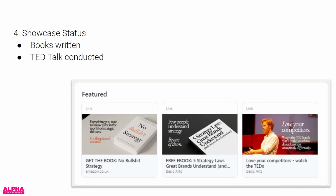Okay, then last one is showcase status. That is something that I'm not a big fan of because status is not that powerful to convert people. It's really all about, this is what we can do for you. Click on this link and let's book a call. But this is one of my favorite people on LinkedIn, Alex Smith. He is really, really good at getting his message across, and he simply wants to feature his status. He's written a book, there's a lead magnet that he has built, and he wants to showcase that he did a TEDx talk with a counterintuitive message, love your competitors. That's fine. This is okay to showcase status.